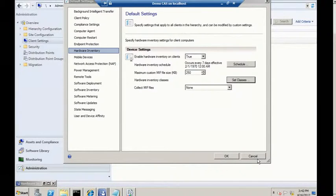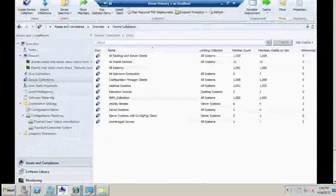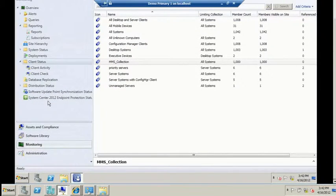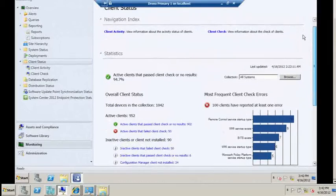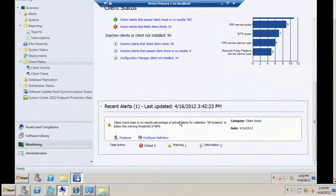Okay. So that's our inventory settings. So what I want to look at now is, this actually seems to have locked up. So we're going to now look at this client status. So I talked about client status in the UI. So here we can see that I have client status set on my all systems collection. And the first thing you can see here is I have this alert which is being generated. So it's saying, look, my client check pass rate has fallen below 98%.